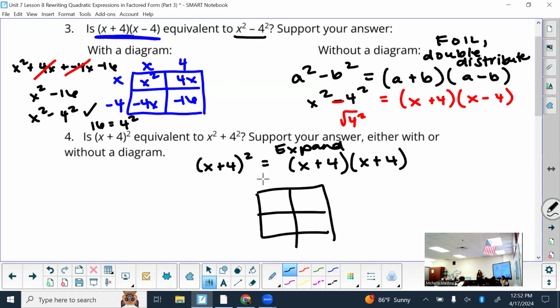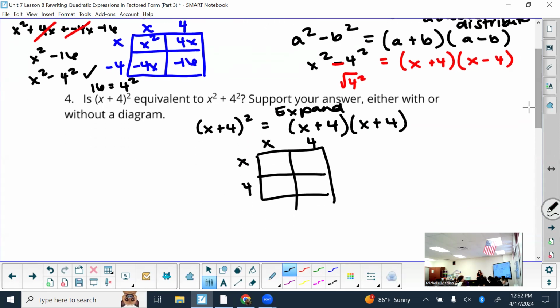On one side of my diagram, it'd be x and 4, both positive. The other side, x and 4. Feel like you're not paying attention. Are we writing this down? And then we're moving on to the back, and you're trying all those ones on the back.